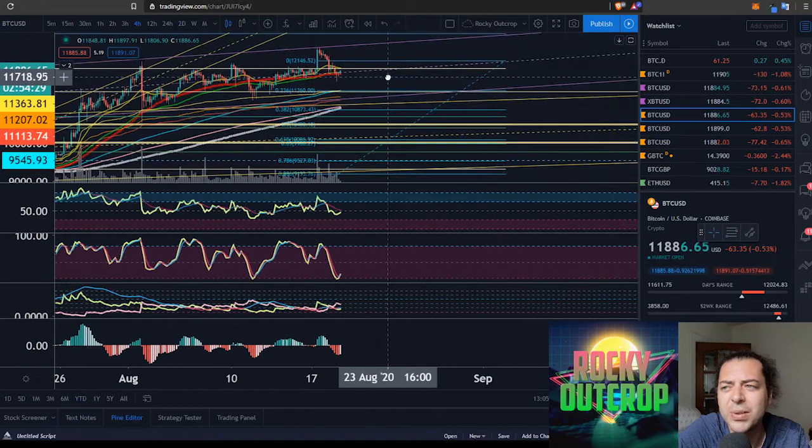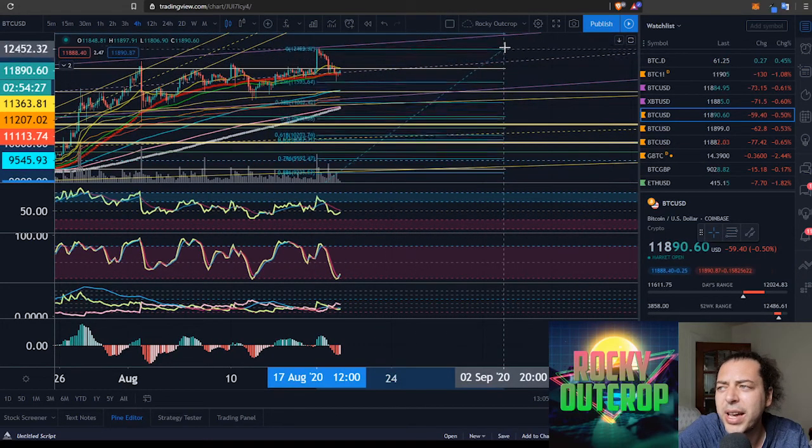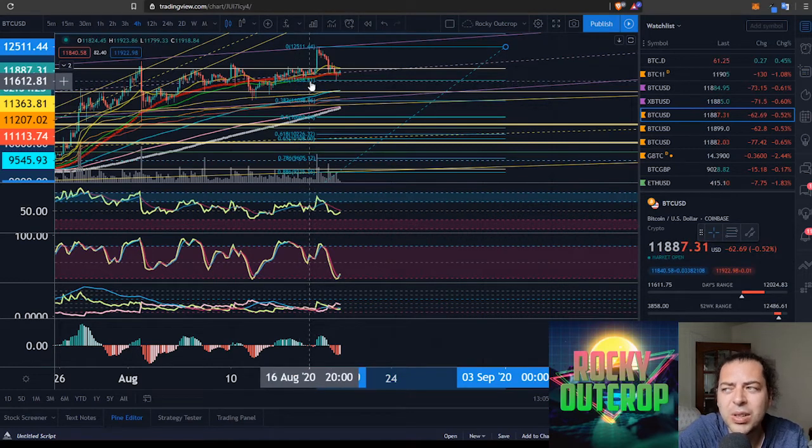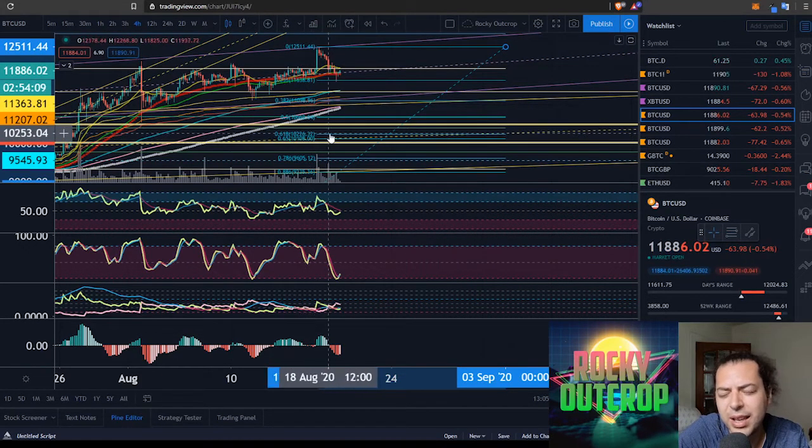Now, we've had this other Fibonacci on the go for a while. Might as well drag it up so it matches in with the higher price action. And to remind people again, the 236 is there at 11,638. Then the 382 comes in there at 11,100. The 50% at 10,600 or 10,700, and the 618 golden pocket comes in there at 10,100 to 10,200.